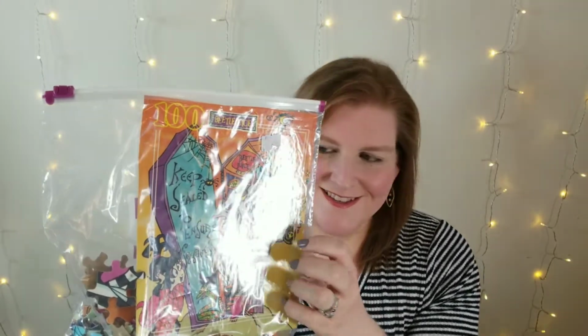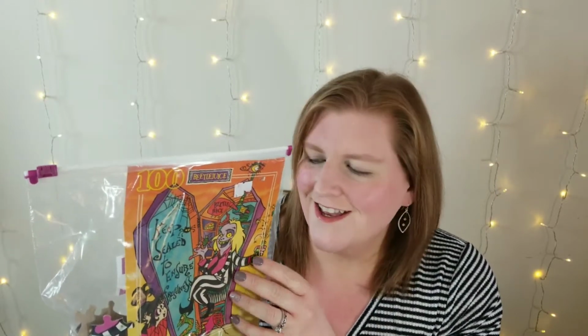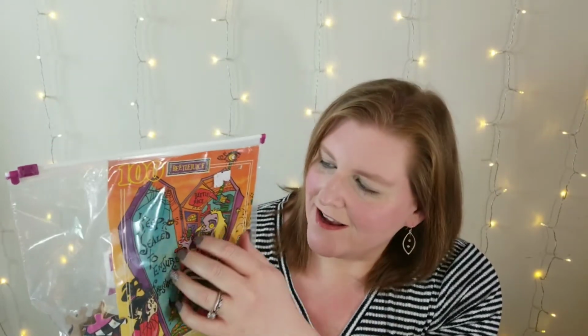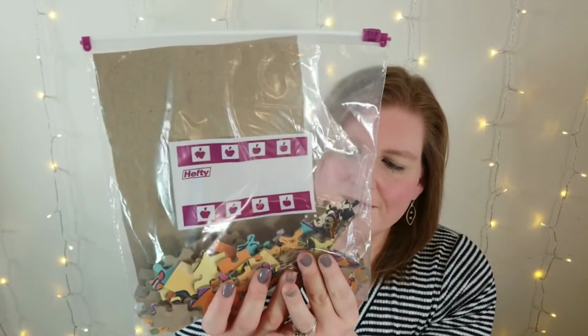And then I got one other puzzle, which is Beetlejuice. This was a cartoon. Well, I mean, of course, it was a movie, but then they made the cartoon. And I remember watching this when I was a kid in the 90s. We have Beetlejuice and Lydia Deetz. And all our pieces are in here.